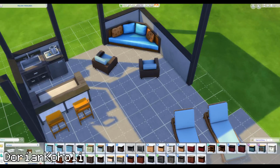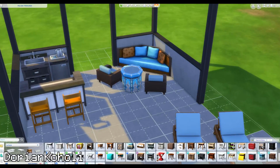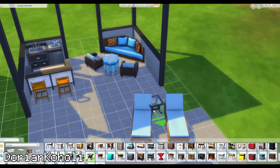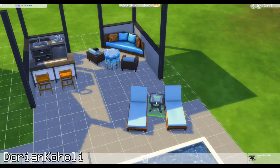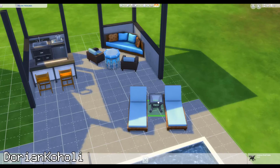Let's do surfaces, accent table. There's just one outdoor table that I like that I use. Actually, I kind of like this one. I love this Moroccan one. I use that for a lot of places. So maybe that would actually look good outside. And then put a table like right here between these two. And now, there we go. Move this over a little bit.